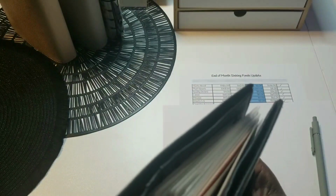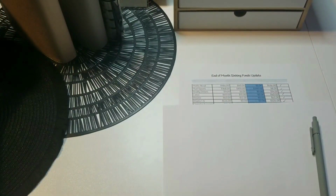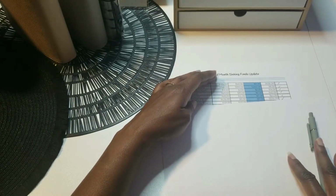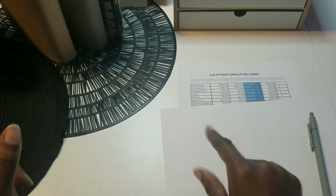So that is it for the bills binder. Moving on to, oh, I guess I could do it like that. Okay. And keep the balance covered.